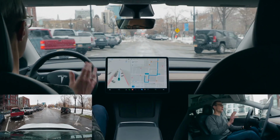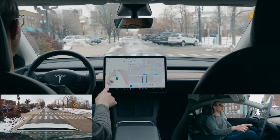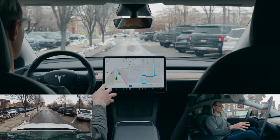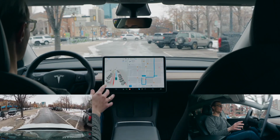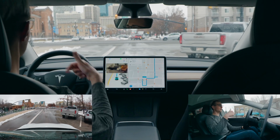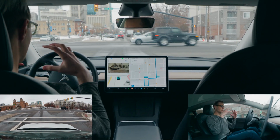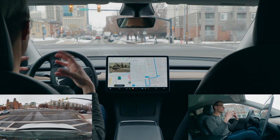Okay, so something that's pretty fantastic is the visualization is different now when you have the beta. You're seeing virtually everything that this car is seeing, and it sees a lot. It sees all the cars around, it recognizes people, garbage cans, dogs, bicyclists, and it's making a map of the world it sees in real time.